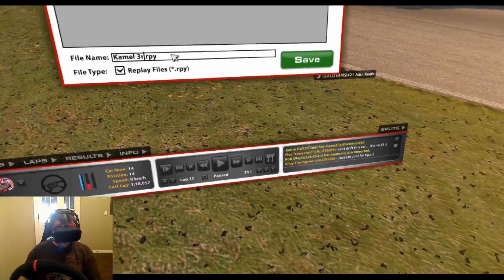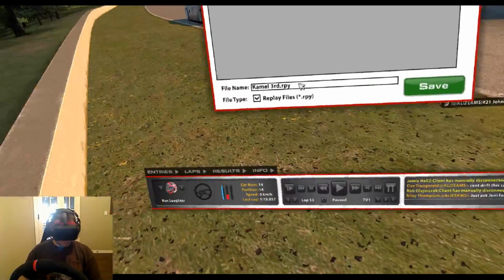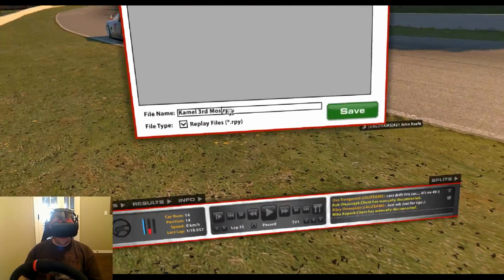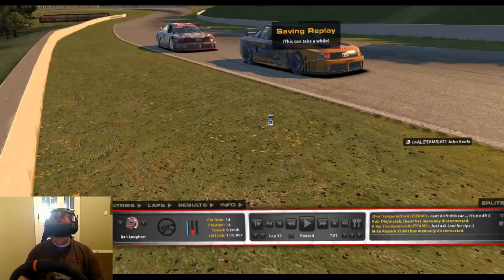Well done, Uber. Nice win, mate. I think I only ended up with about 150 X's. Holy crap. That was absolute. I'm going to go do an interview.